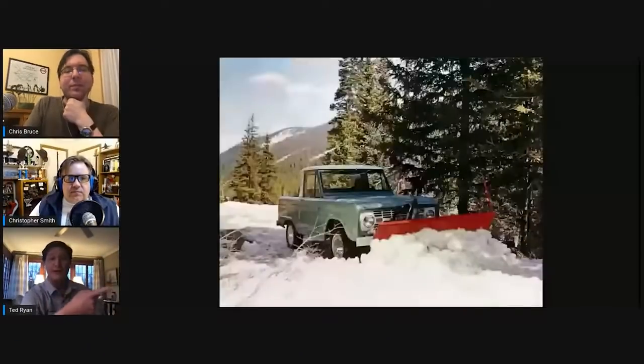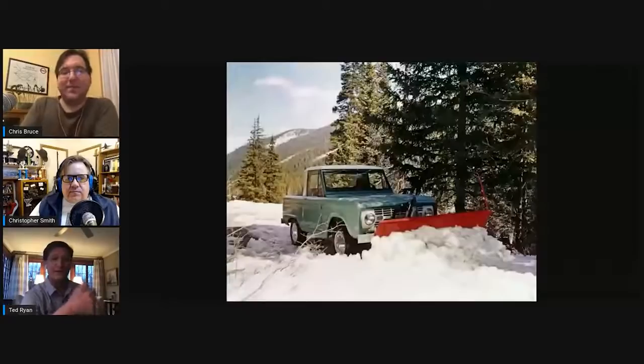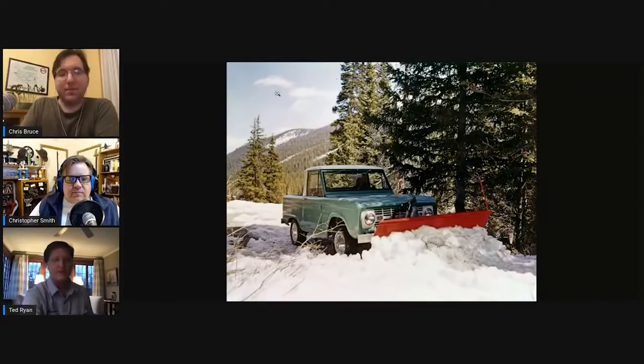Well, if you get them to buy a radio and a snowplow and a winch, your profit margin on the accessories is so much higher. And frankly, they took that from the Mustang model. You know, the Mustang was exact.